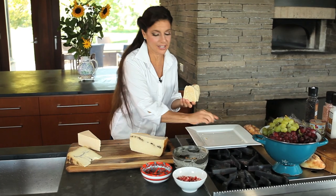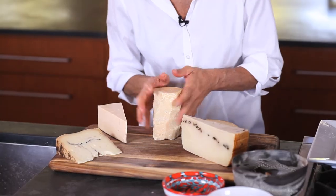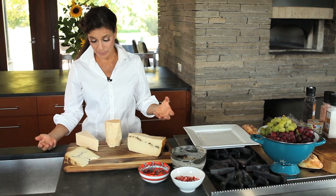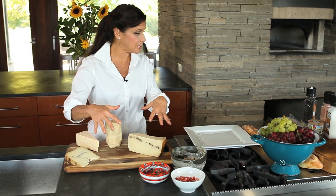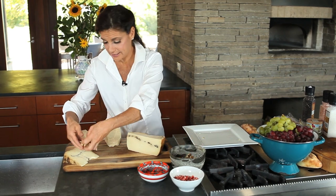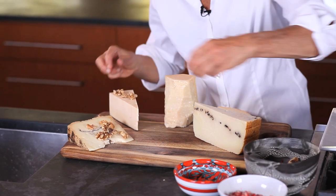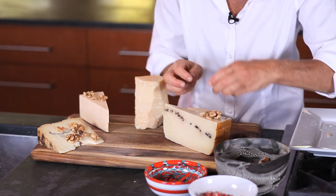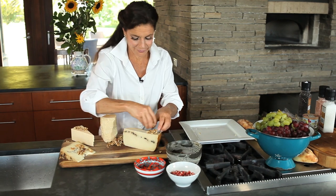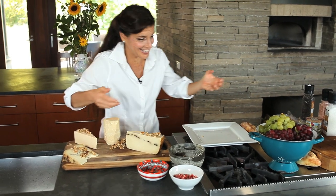A nice big chunk of Parmigiano because we like to eat and grate the same kind of cheese. So I think all you need on a cheese platter is some delicious cheese and then some nuts. So I like whole walnuts and I like to put them right on the cheese because, I don't know, I think they look pretty. And if it's cascading down, it's kind of romantic. I don't know, I just think it is.